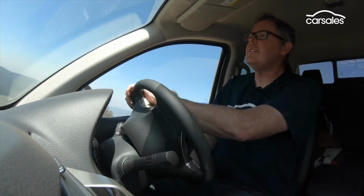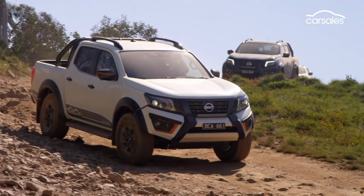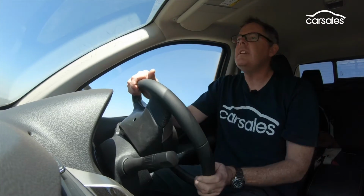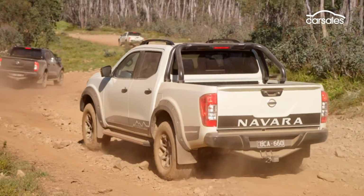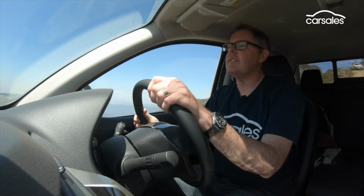Pretty rocky going, reasonably steep, but it's just so refined, so lovely and compliant. Soaks up big hits really well and recovers quickly. But impressively, it's good on the higher speed stuff. Premcar have really pulled off quite a trick with this upgrade.